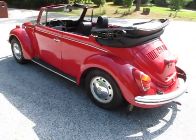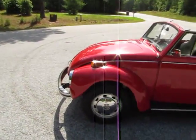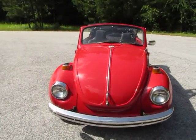The rear bumper, it's pretty shiny. It looks pretty good. The front bumper's got a little bit of surface rust on it, maybe able to be polished out, but I haven't taken a ton of time with this car because I honestly, when we got this car, I just drove it.